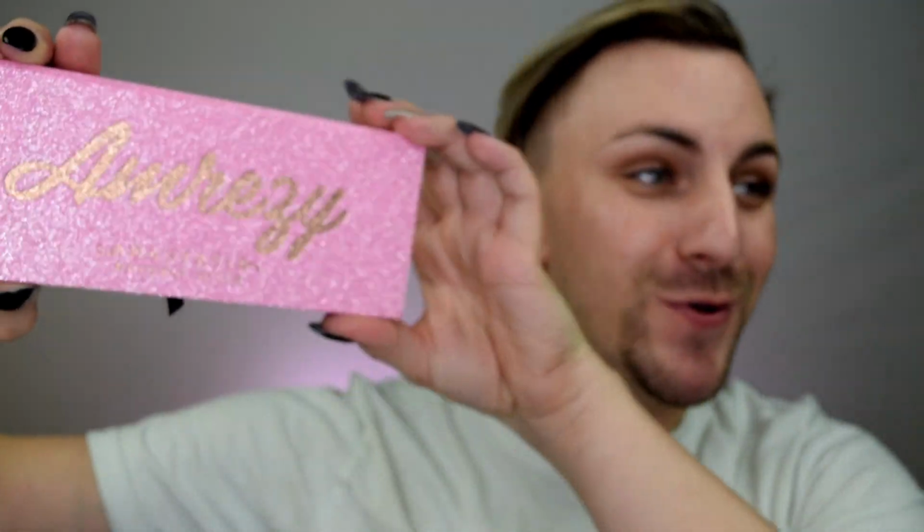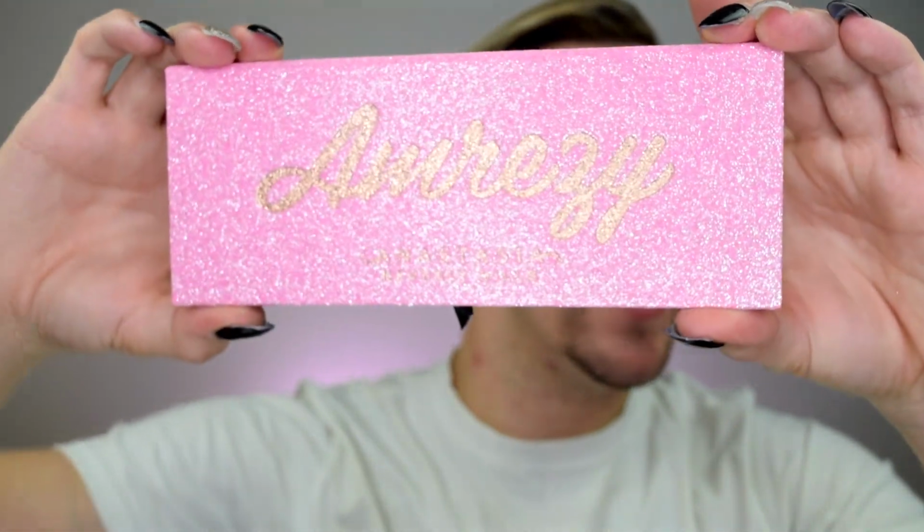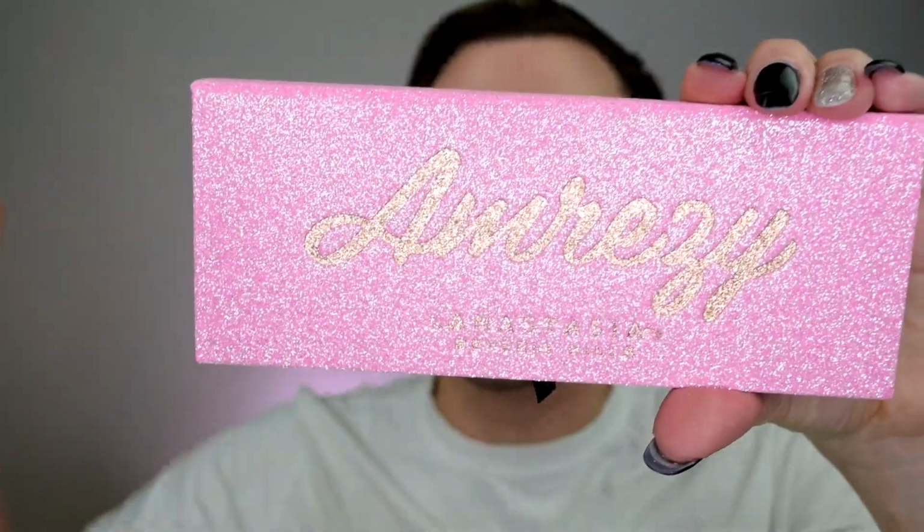Wow, that is beautiful. Ooh. And of course, all these little tiny glitter particles are coming off on me. I'm just trying to show you what the palette looks like, but it's all coming off.